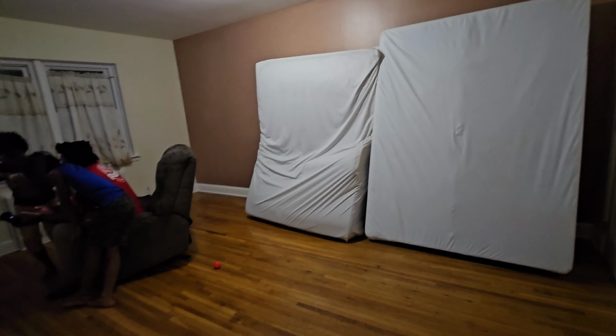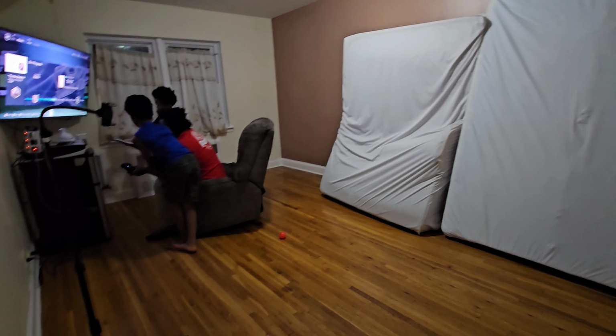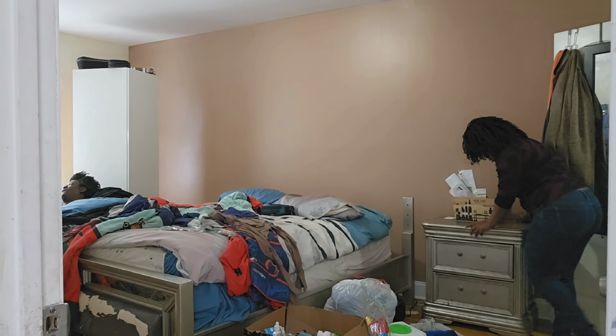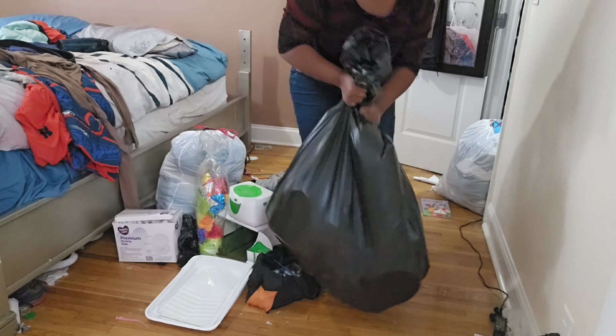As you can see, the room is clear. We are now ready to build the new furniture and to make over this bedroom. We did a lot of work before we got to this point, so if you want to watch a very detailed video about that, please check the description box. You will find a link there.